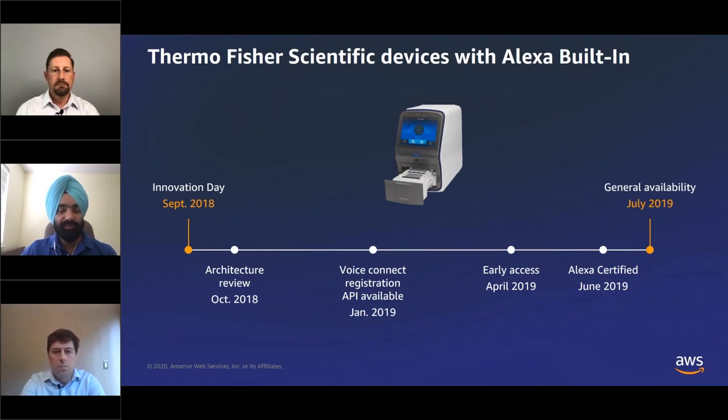So how did we start on this journey? This is the timeline at a very high level. Within our genetic sciences division, we have this culture of Innovation Day. Every year, we showcase the innovations we are pursuing. Those innovations could be software related, hardware related, science, chemistry. One of the innovations we talked about in September 2018 was, what if you could interact with an instrument with voice? Be mindful that at that point, Alexa for Business wasn't available for OEM devices. It was only available for Amazon devices. So we showcased this whole capability with AVS, and it was well appreciated.